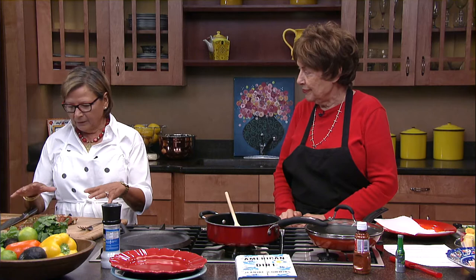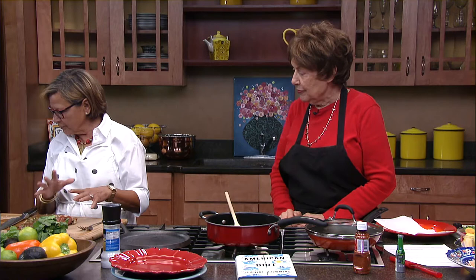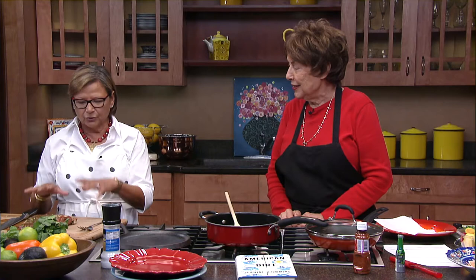What I've done is marinated a flank steak, and you put cilantro, olive oil, orange juice, garlic. Cumin is a very common Mexican spice, so everything has a lot of cumin in it. And then you just marinate this and let it cook 10, 15 minutes, and then you simply slice it.